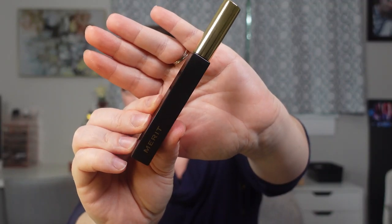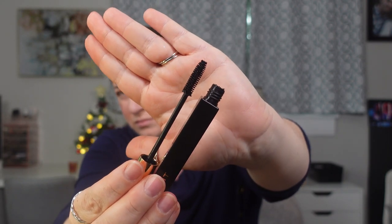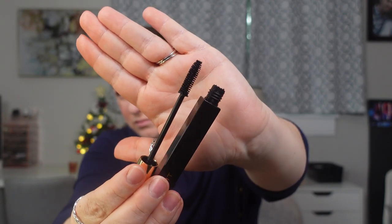The next one is from Merit. This is their Clean Lash. It's got this natural bristled wand. It would seem like it was almost meant for volumizing, but it's not. It just gives extremely clean, very minimal length. Of course, that's what it's intended to do, so it's good for what it's intended to do. It's just not as impactful for me.